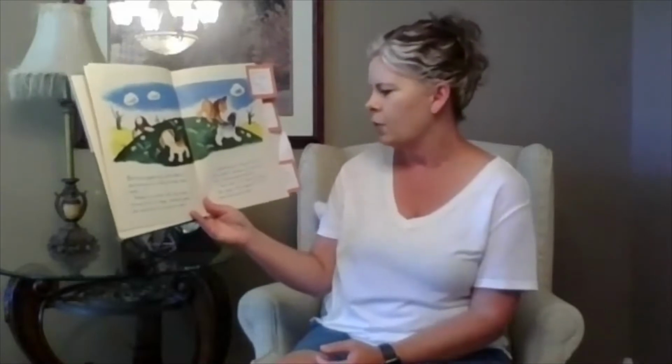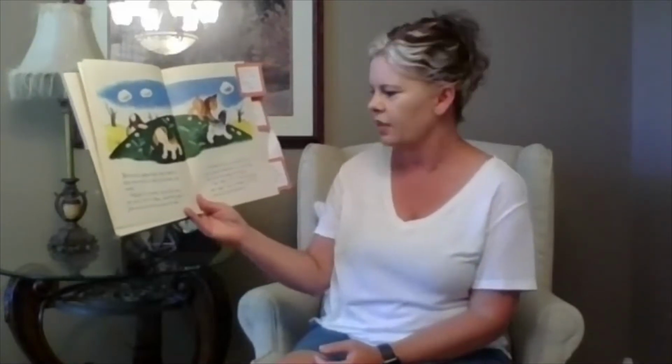The Pokey Little Puppy. 5 little puppies dug a hole under the fence and went for a walk in the wild, wild world. Through the meadow they went, down the road, over the bridge, across the green grass, up the hill, one after another. And when they got to the top of the hill, they counted themselves. 1, 2, 3, 4. But one puppy wasn't there.